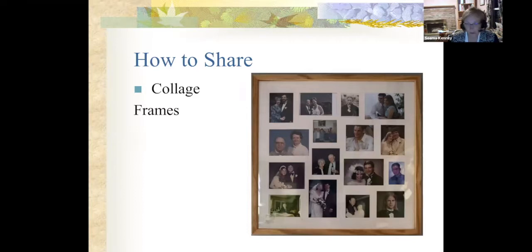This is actually a frame that's in my house, both sides of our family, mostly wedding pictures. So obviously we can do collage frames of family photos. I have a whole wall full of them on my staircase, like so many other people do.